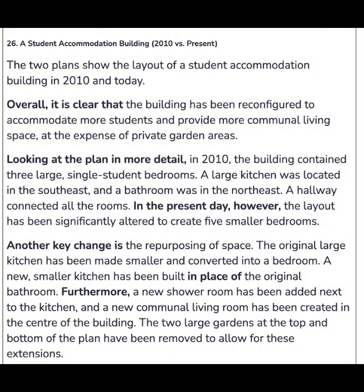Another key change is the repurposing of space. The original large kitchen has been made smaller and converted into a bedroom. A new, smaller kitchen has been built in place of the original bathroom. Furthermore, a new shower room has been added next to the kitchen, and a new communal living room has been created in the center of the building. The 2 large gardens at the top and bottom of the plan have been removed to allow for these extensions.